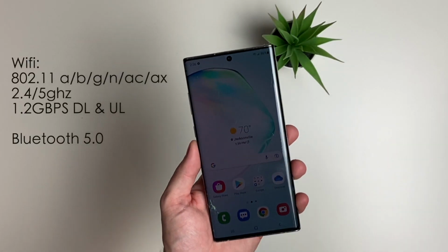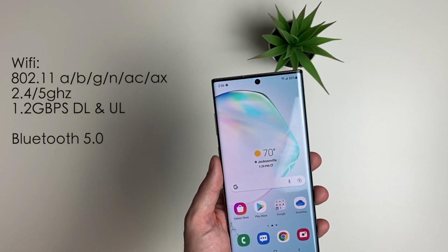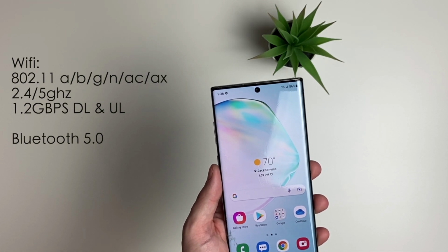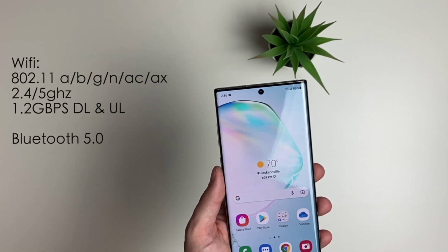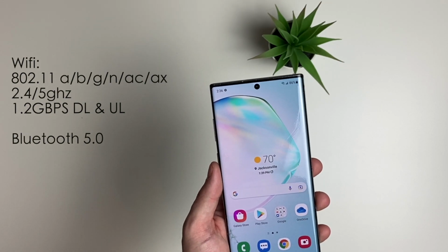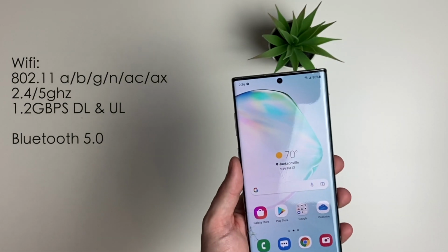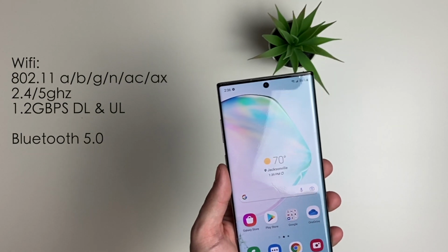As for other connectivity, you do have Wi-Fi on this. So of course you can get Wi-Fi 802.11a, b, g, n, ac, and ax, 2.4 and 5 gigahertz. And it can offer up to 1.2 gigabits download and 1.2 gigabits upload. So it's the fastest Wi-Fi you can find, you can use on your Note 10 Plus. You also have Bluetooth version 5.0.